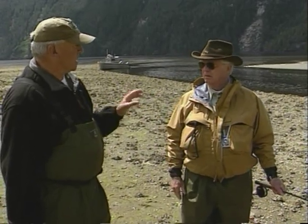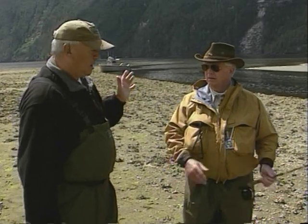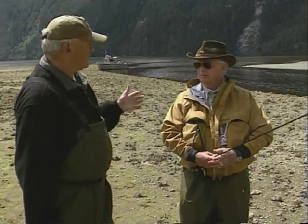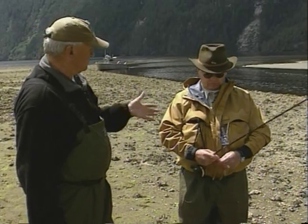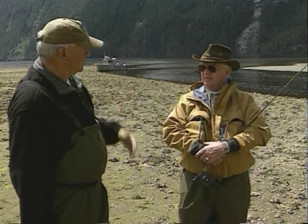Now there's one question I've got to ask you, because it bothers me. I collect antique tackle, and we find something all the time that fly fishermen used all the time that's disappeared. It's supposed to be under your arm, and it's a creel. How come fly fishermen don't use them anymore?